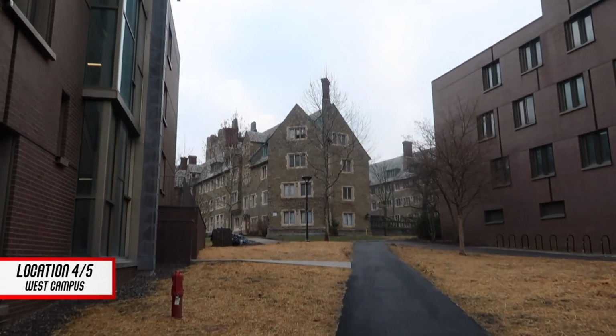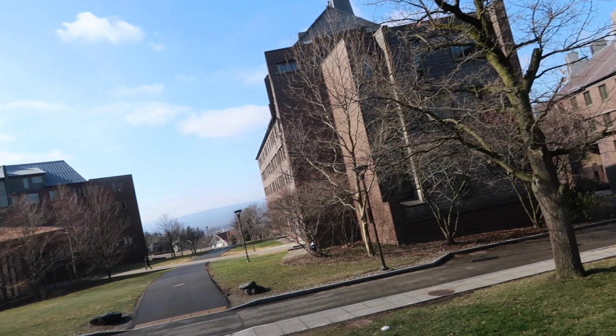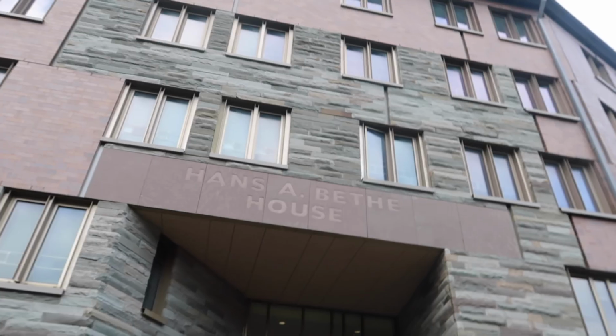Hey, when I showed you North Campus, where only first-year students stay, how come no one commented or asked, where do the upper-class students stay? What? Do you not care about them? If you are a transfer student, second-year student, or upperclassman, chances are you'll be living here on West Campus. As you can tell, it has a Gothic feel. I live here in Hans Beth.